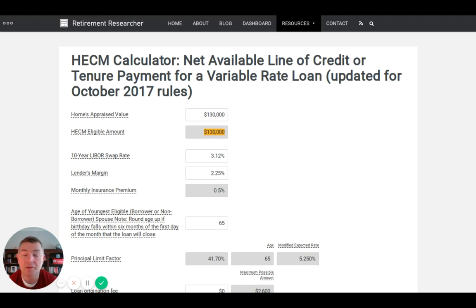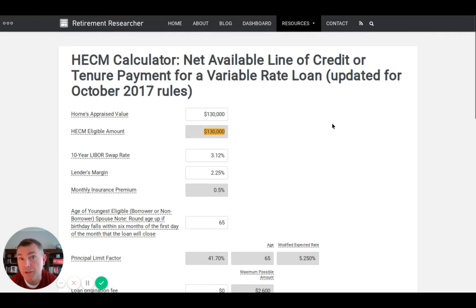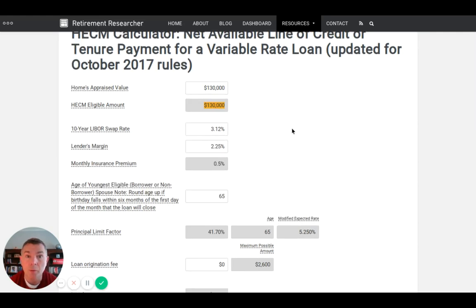So just from some counties, the assessed value is close to the appraised value, the fair market value, but you're not talking assessed. Don't go to your county's website, the GIS, Geographic Information System thing, look up your property and see what their assessed value is and use that here. No. We want to use an appraised value. All right, so here we're going to say an appraised value of $130,000, which is what they told me.